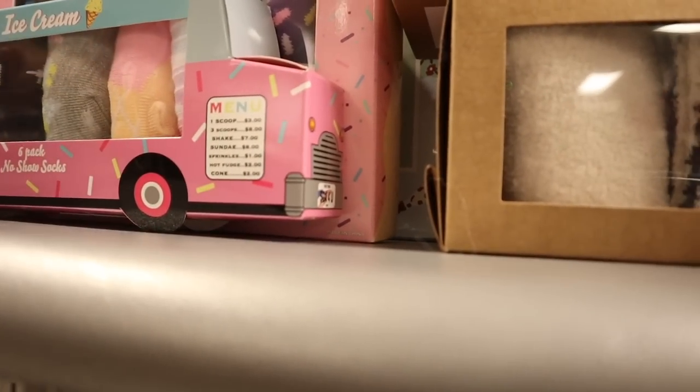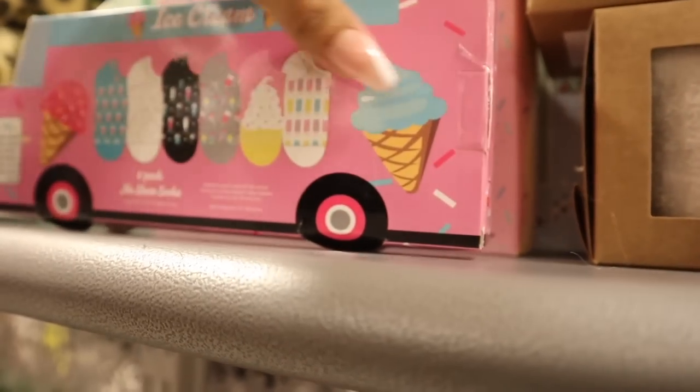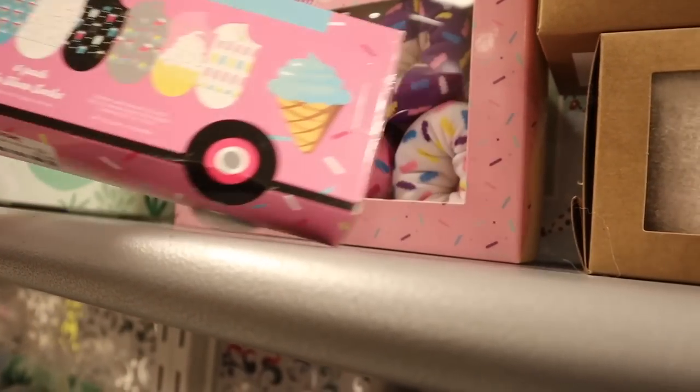So they have an ice cream sock. So there's a menu too. How cute. And these are no-shows. Of course, the socks have ice creams on them. They're really, really cute for only $6.